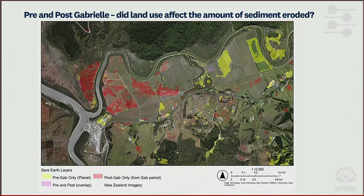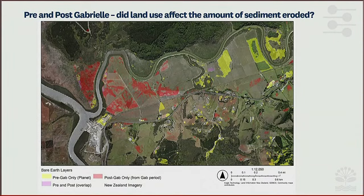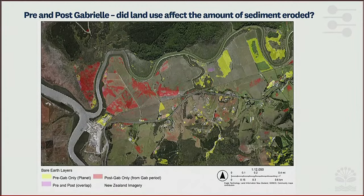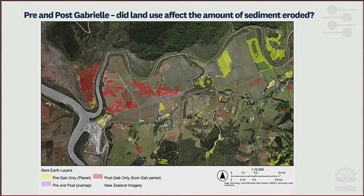The main thing that we found out from these 5 catchment examples, and it'll be no surprise to you around the table, is that slope and aspect were the biggest influences on sediment erosion. Where you had indigenous forests or bush blocks, they were less affected overall. Pasture was the worst affected land use type, but not in all places. So it is very place-based.